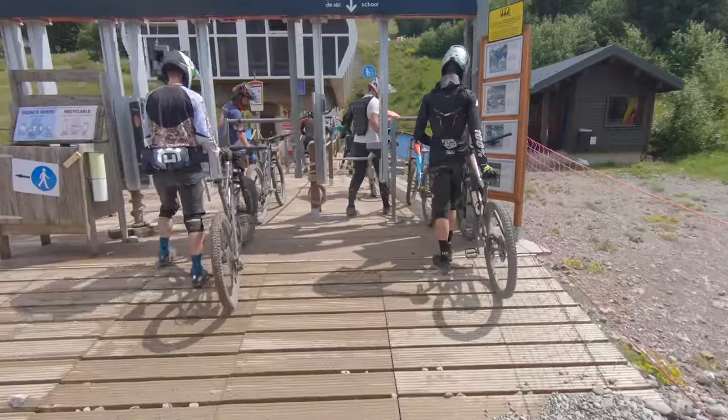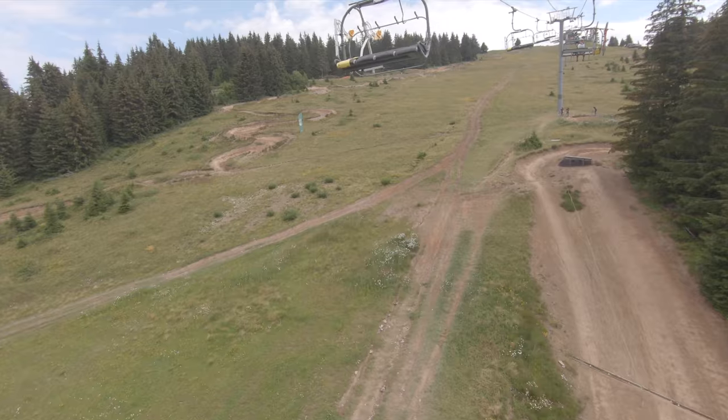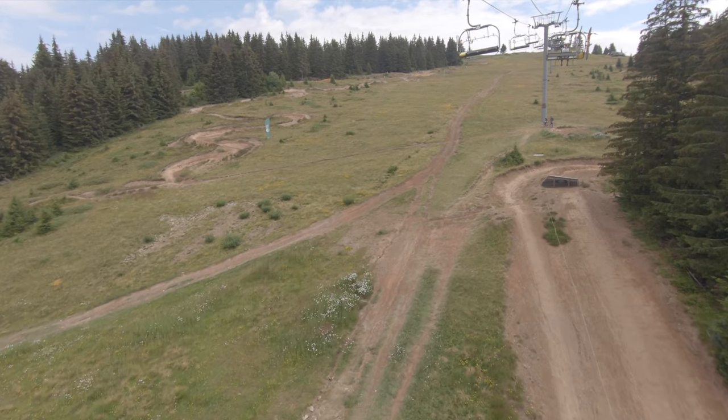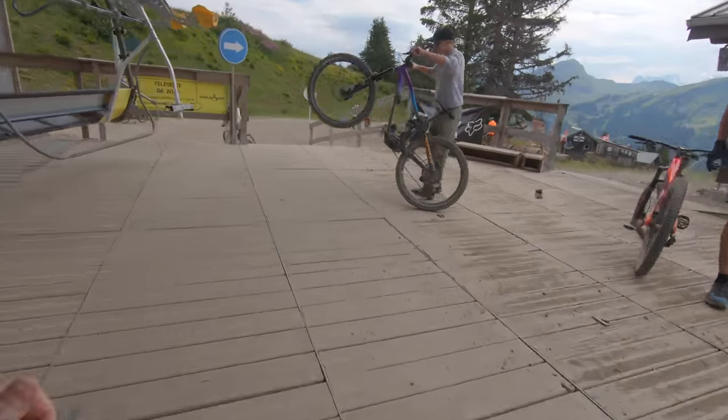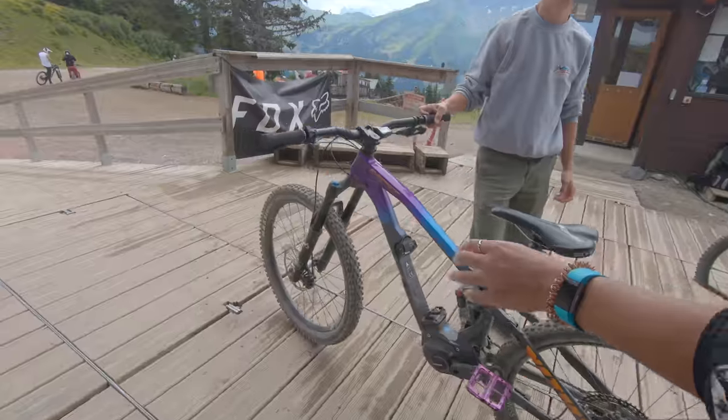So we're now on the Zore chair, and loads of really good trails under here. You can see them all from the lift. We featured those in our Morzine edit, so feel free to check that one out. We're gonna get off the lift and go straight ahead.